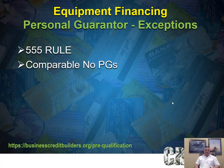Another exception is if you have comparable no PGs. What does that mean? Let's say you're trying to get $30,000 in equipment financing from a lender, from our lender, and we're trying to do a review for you, but you don't want to supply a PG. The lender's going to want to know, well, what other comparable credit do you have that you didn't have to provide a PG for as a business? Well, let's say you have a vendor line of credit that's $30,000 that you supplied no PG to. That's a comparable no PG. So in that case, they may waive the PG with this equipment financing loan.